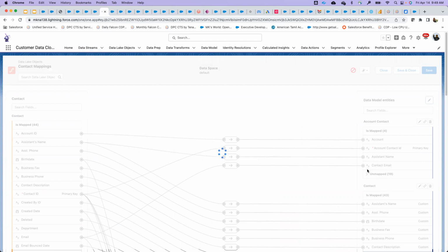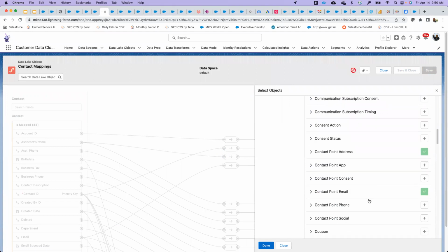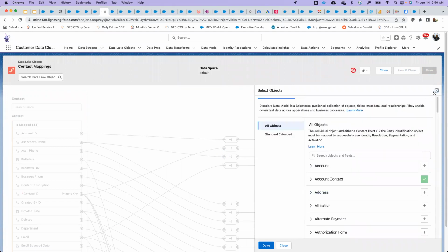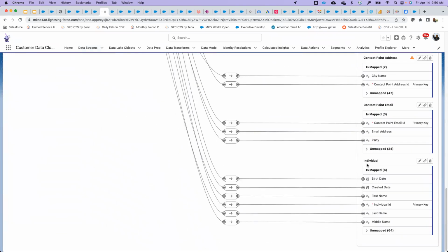And you can also extend it and create your own custom data model objects as well, or you can use the ones that we have shipped. So as you can see here, I have these 50. And in my example, I basically took my contact here and I have mapped 6 of the fields to the individual. Now, why is this interesting?